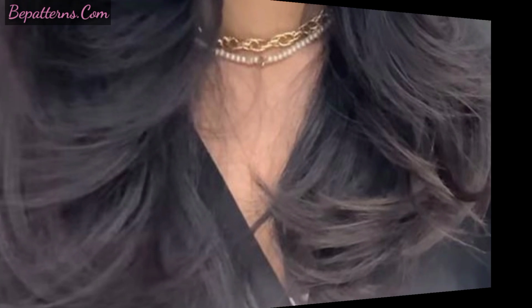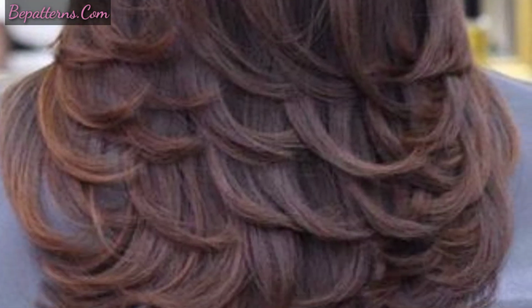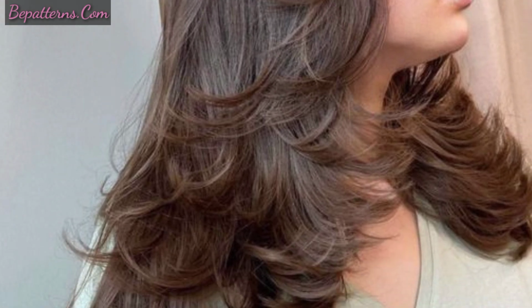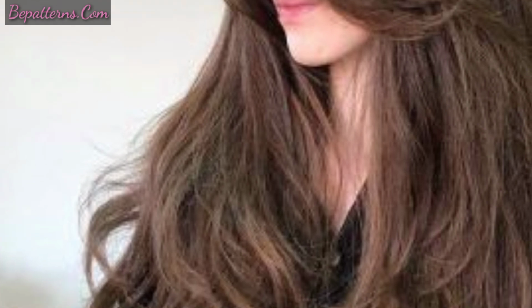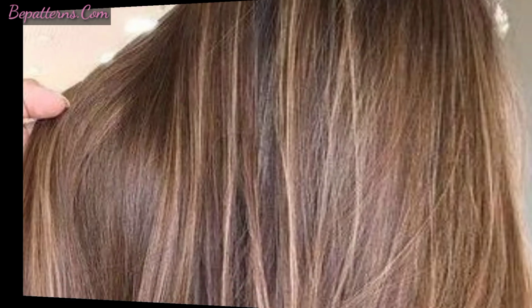The butterfly haircut is a popular hairstyle for women that involves the top and sides of the hair being cut and styled in a similar way. This beautiful butterfly haircut gives a new look to your hair. This is a very beautiful and gorgeous idea for short hair and long hair.